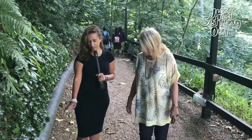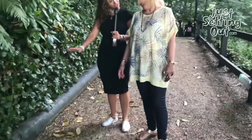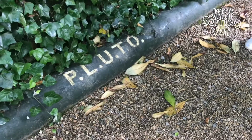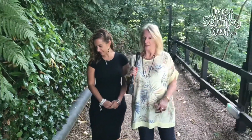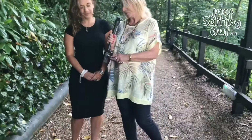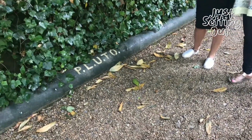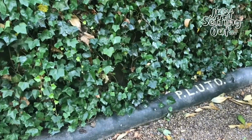Okay, so I want to know a little bit more about Pluto, because when I see Pluto, I think of either the cartoon character, the dog, or the planet. Right, neither. This actually stands for Pipeline Under the Ocean, and this was a project in the Second World War to go under the channel to take oil supplies across to the soldiers in France.